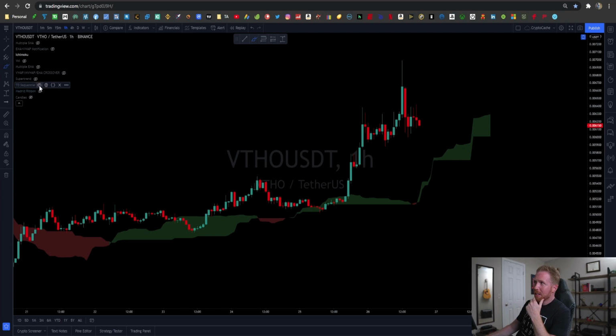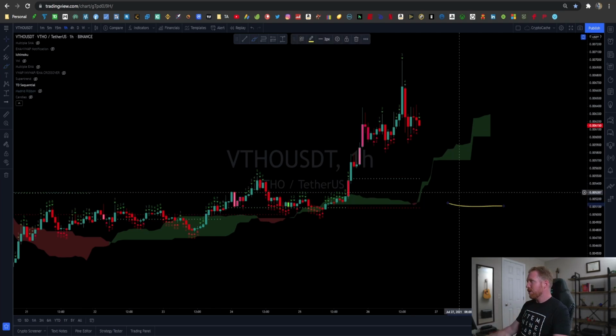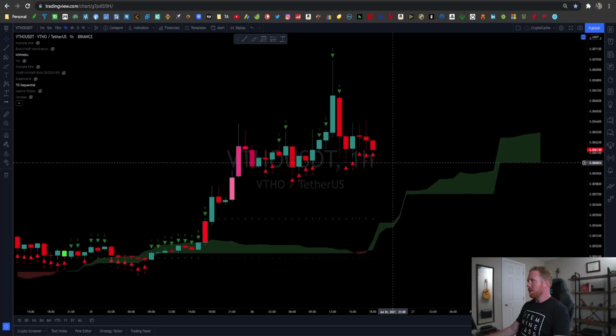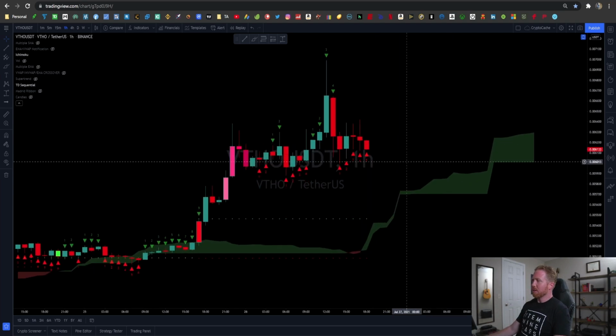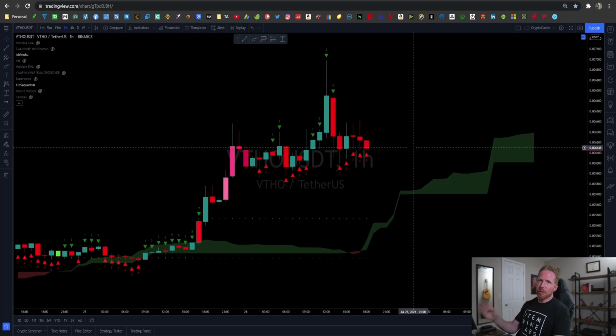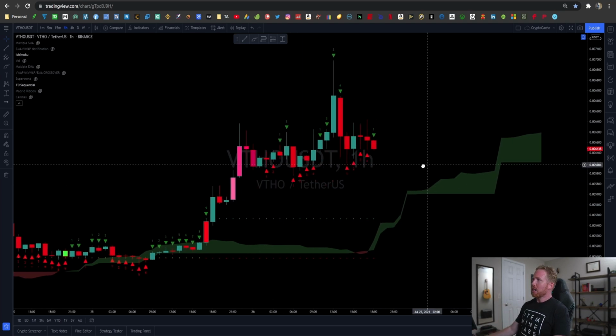Next thing I like to look at is TD sequential, see if we have a state of exhaustion yet or not. I don't see one happening. We are at basically 5 of the red candles. So long story short, with this retracement here, we have potentially 4 more hours of retracement, and it might come back up and ramp back up. Okay. So that's usually how the TD sequential works.